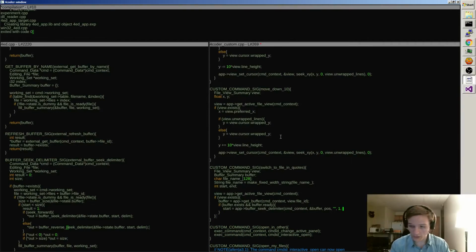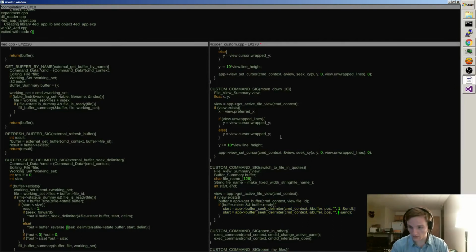Seek forward, and that will be my end position. Similarly, seek backwards, and that will be my start position. Okay. And dupe, dupe. All of these things technically return true or false about their failure or not, but I'm not doing anything about that.